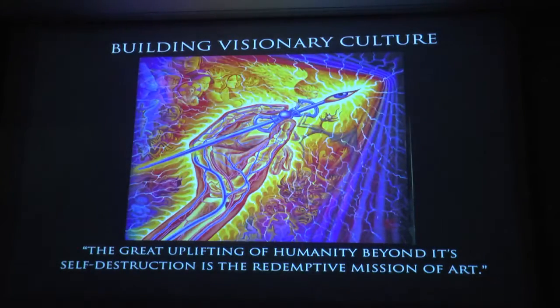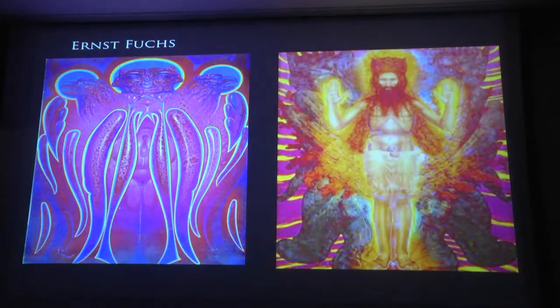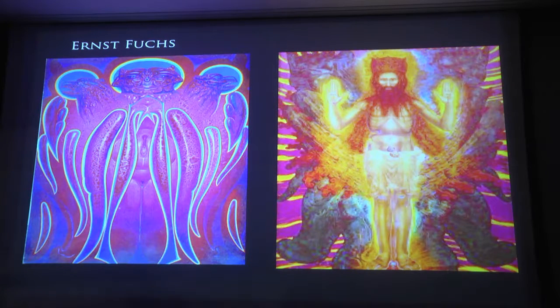Okay. So, building visionary culture, the great uplifting of humanity beyond its self-destruction is the redemptive mission of art. Can we do it, folks? I think we can. Come on. But if we do it, it's going to be art. Yeah. Art is going to lead the way. How else can we convince people except beautifully? You have to entice people. It has to be beautiful. So exactly. We're enticing people with art.